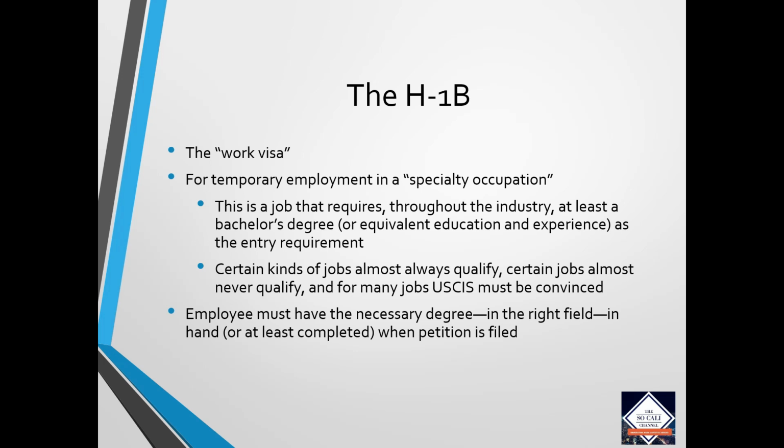Okay, let's come to the crux of H1B, which is a dream of most of the students who come to the US and want to stay here for a longer duration. The H1B is going to be the stepping stone towards permanent residency. It is the work visa and it is defined as a specialty occupation, which means that the job requires at least a bachelor's degree as an entry requirement. Certain kinds of jobs almost always qualify, but certain jobs never qualify under the H1B category. So the employee and the employer both must understand how this works and how to file the petition very clearly and with proper evidence so that it can be approved without any hassles and hurdles.